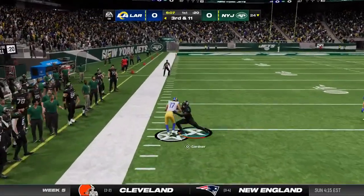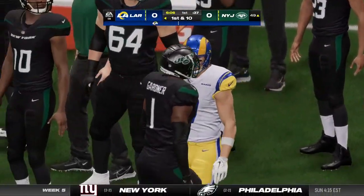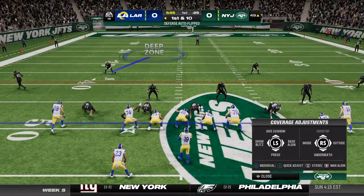Able to find the open man. That's complete. And he'll take this to the other side of midfield before going out of bounds. A pickup of 27, and they pick up the first down in the process.